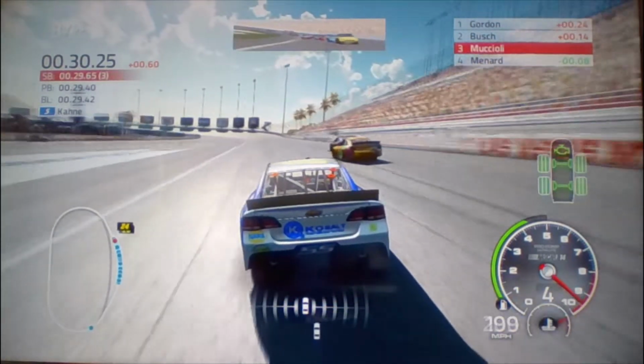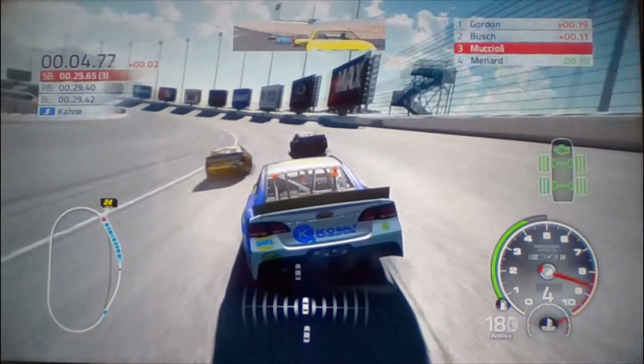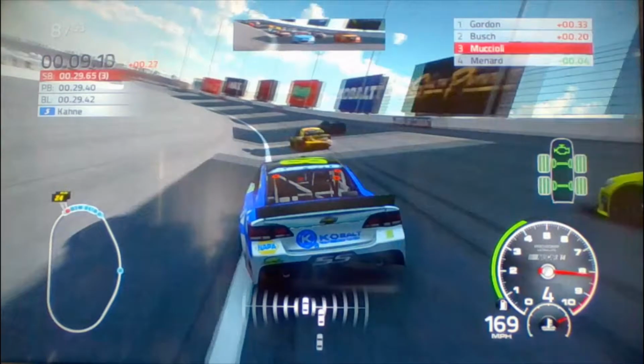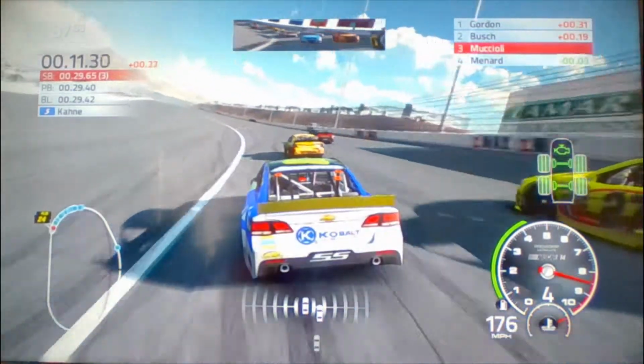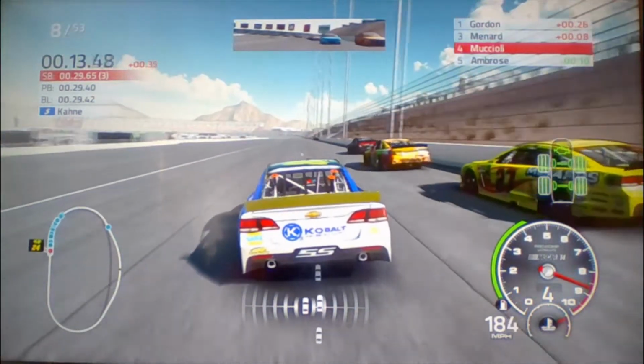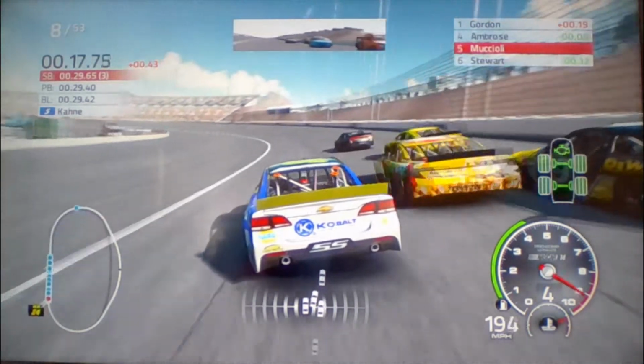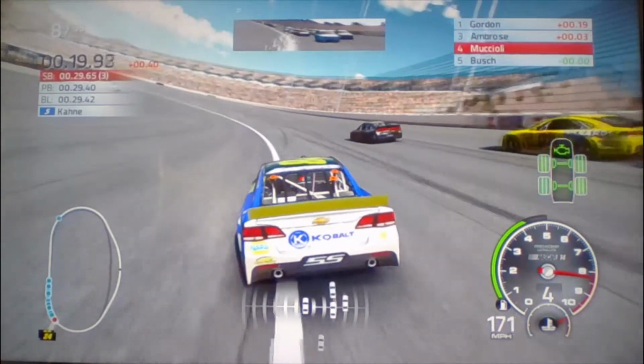Seven laps down, and Jeff Gordon still continues to lead over Kyle Busch, me, Menard, and the rest of the field. Ambrose is in fifth. Awesome. Good for Ambrose. He's having a good race right now. Okay, Menard's going to pass me on the outside. Kyle Busch throws the block. Are we going to split him down the middle? Nope. Contact. Did not mean to do that to Kyle Busch.